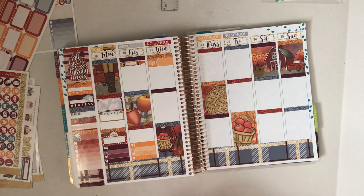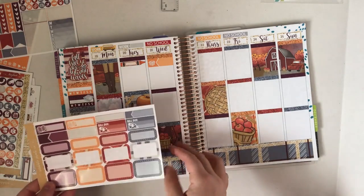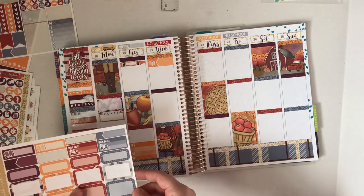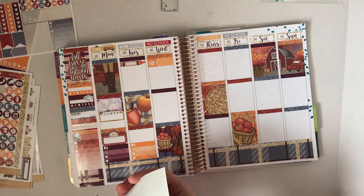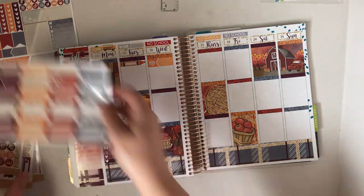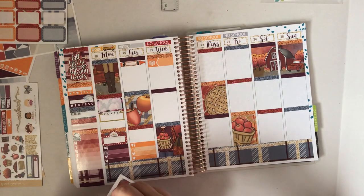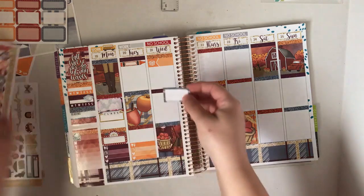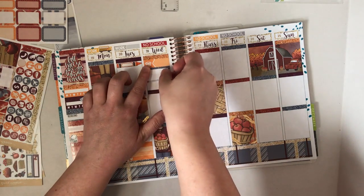It is the first day of Thanksgiving break, so do we want to do like a half box? Yeah, why not? No. Do you want to do a half box? Or a box? Let's do a box. So we'll do one of these little boxes here. Let's go with the gray-blue one. And this will just show us that Thanksgiving break has started.